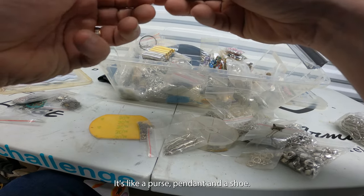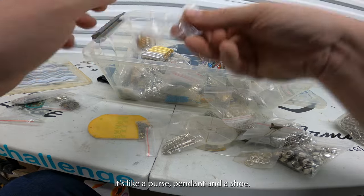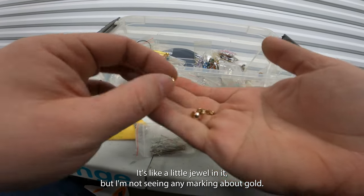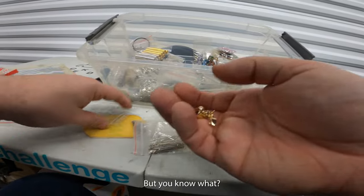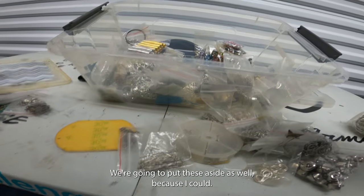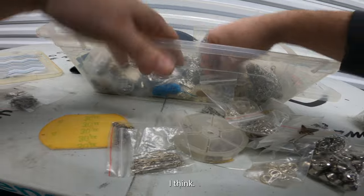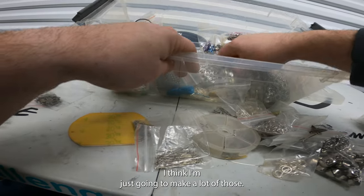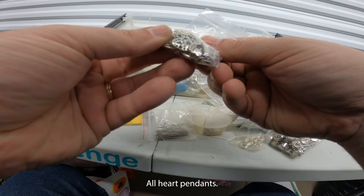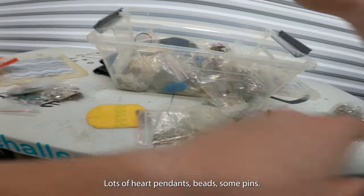Look at that. It's like a purse pendant and a shoe. I'm gonna check these out. It has a little jewel in it, but I'm not seeing any marking about gold. But you know what? We're gonna put these aside as well. I think I'm just gonna make a lot of those. Here we go. Here's more pendants. All heart pendants. Lots of heart pendants.